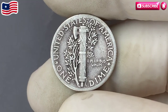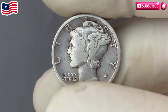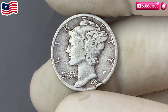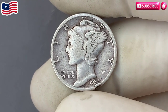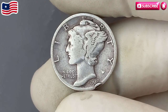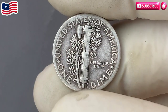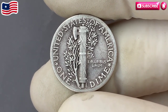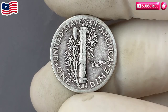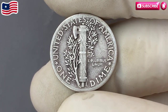It's hard to believe that a coin originally worth just 10 cents during the Great Depression can now hold such incredible value, but that's the power of rarity, condition, and collector demand. Beyond the monetary value, the 1937 Mercury dime is a remarkable piece of history. It's a snapshot of a time when America was facing economic challenges, preparing for a rapidly changing world, and still held strong ideals of freedom and unity. It's a coin that connects us to the past in a very tangible way.